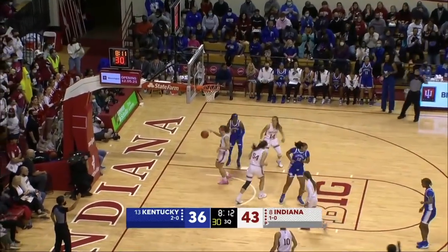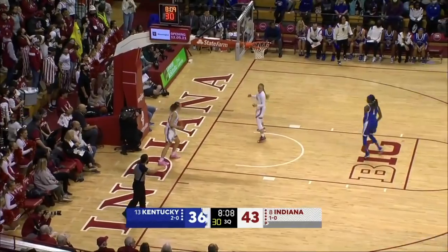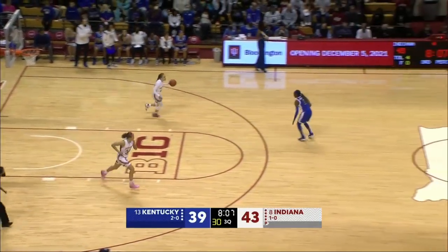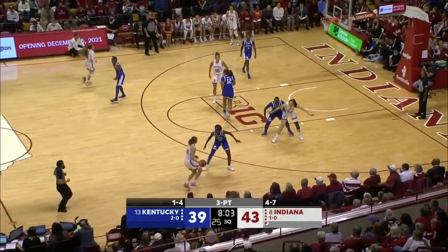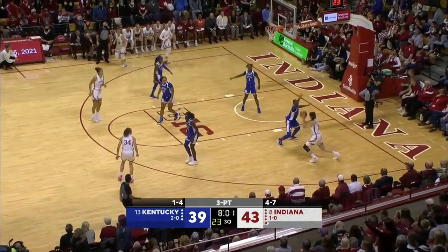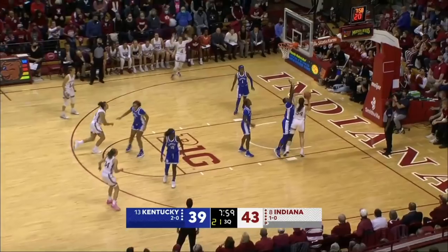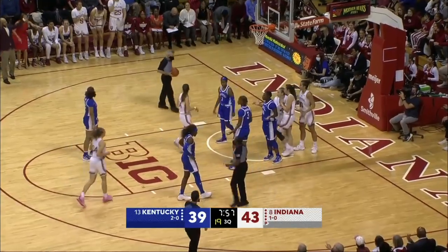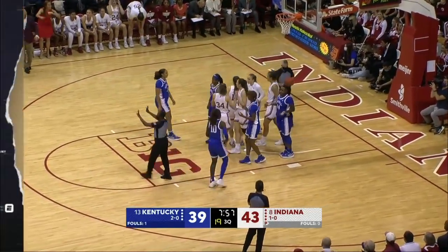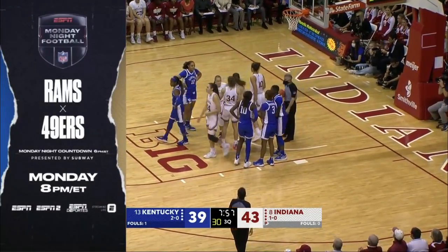Howard in stride for 3, yes. When you watch Ryan Howard play, she plays so smooth. Sometimes you think she doesn't play hard, but she's just so efficient with her body movement. Mackenzie Holmes on the spin, and she's fouled by Edwards, and that is her 3rd foul on Dre'Ana Edwards.